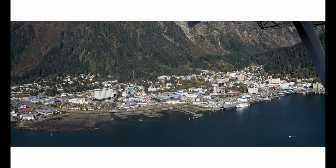And now for some interesting facts about Alaska. Juneau, the capital of Alaska, is the only capital of a continental state, i.e. every state in the U.S. but Hawaii, which is an island, that has no roads leading to it. The only way to get into Juneau is either by boat or by plane.